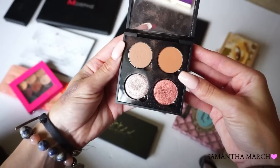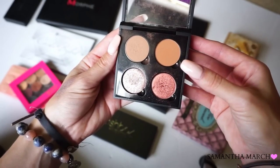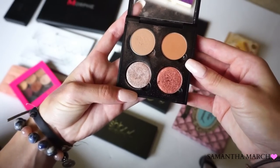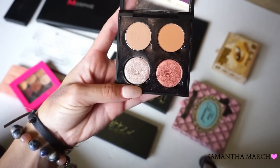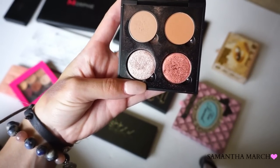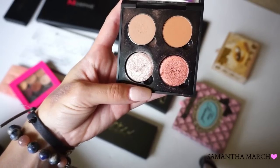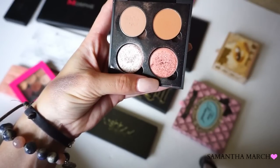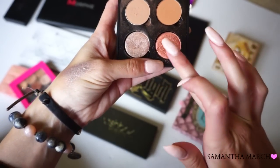A lot of times if I'm in a rush, I will seriously just put Burnt Orange everywhere, all over my lid, in my crease, put mascara on, and boom, ready to go. I love it. Pink Champagne is so talked about from Anastasia, and that's why I got it. I like it, but I don't love it. I find that I have to use a lot of Fix Plus and a lot of product for it to show up. It's really pretty once I can get it there, but you really have to work with it. But Henna is the scene stealer.